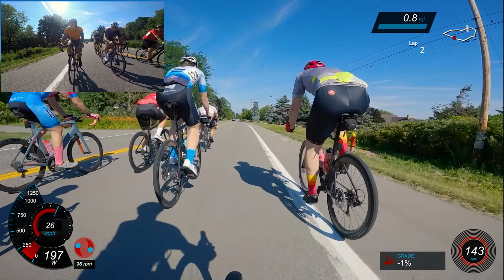But I was trying to keep an eye on Sam from Team Echelon right in front of me, and draft off of him and just see the moves that he makes. He's won a few races before this one, and I know he's smart and strong, and I just wanted to see what he was doing.